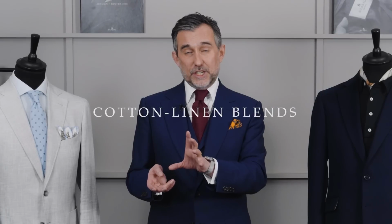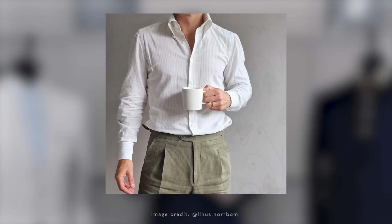Shirting is also a great area to look for blends. I love a linen shirt, but they generally are more sporty shirts, the sort of thing you might throw on at the beach. If you're looking for something a bit more formal to have your summer attire, cotton linen blend shirts can be very rich, slightly silkier handle, lovely, lovely texture, very breathable. So cotton and linen blends are lovely, slightly dressed up summer shirting.